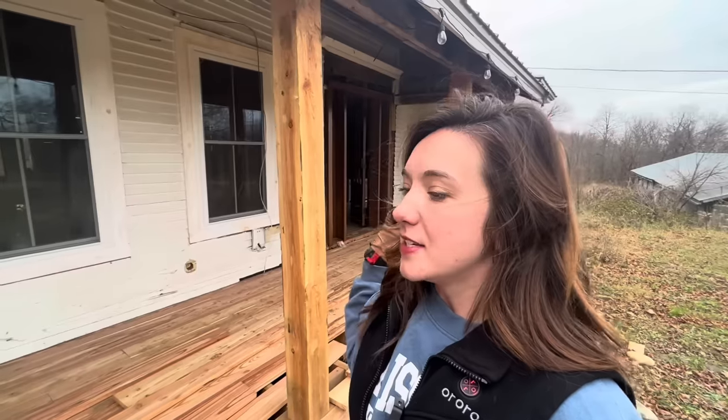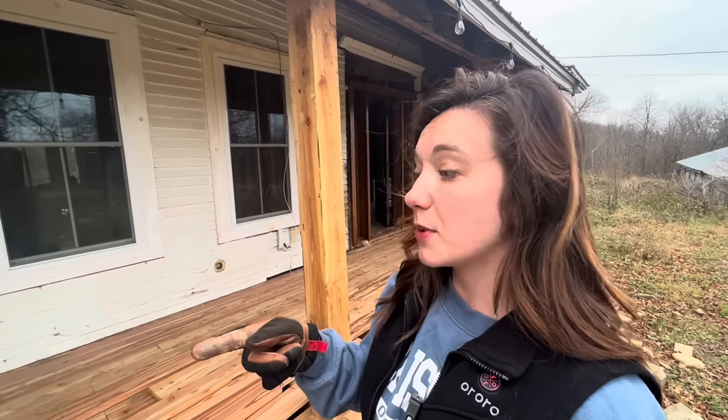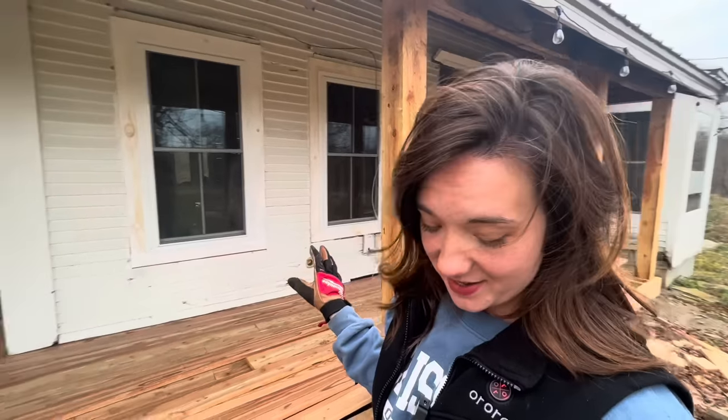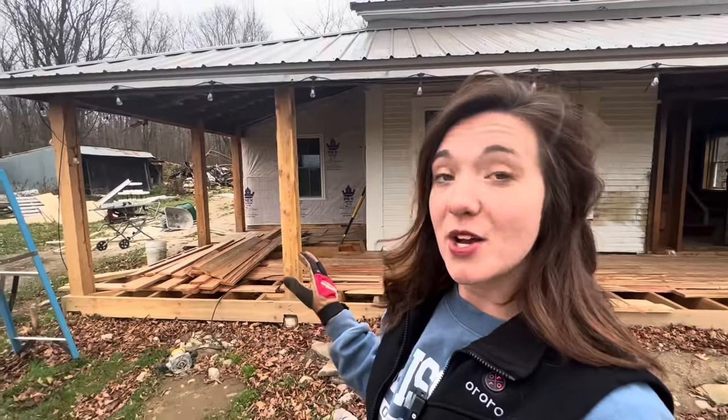But anyway, today I'm working on the rounding edges for this new lumber so that when the time is right, we can put it down on the porch. So that is what's going on. And Jay is here helping me. So we're gonna get to work.